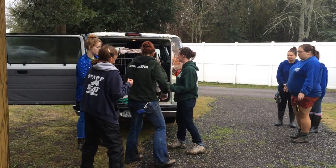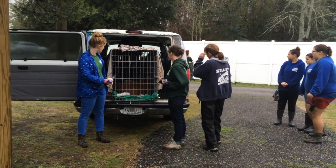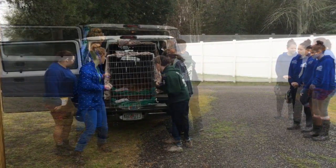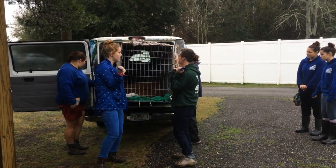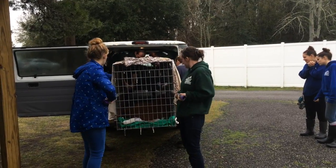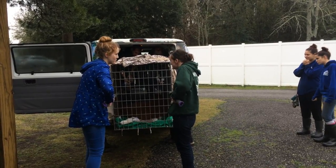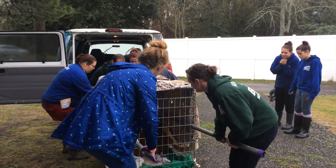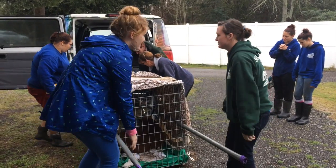Here you can see the volunteers and staff unloading him from the van, and this is a 1998 van. We really need a new van, but it is the perfect thing for moving these bigger cages, like you can see, where we have to stick pipes in to lift the cats out and then carry them sort of Ark of the Covenant style into the cat hospital. So he comes inside the cat hospital to wake up, and then once he's fully awake, we'll take him out to his enclosure and turn him loose.